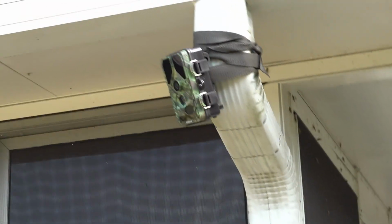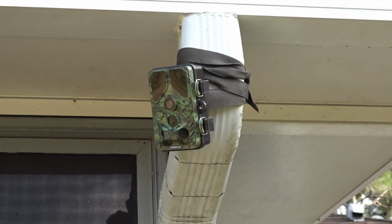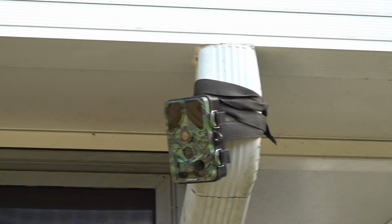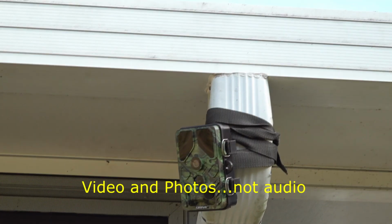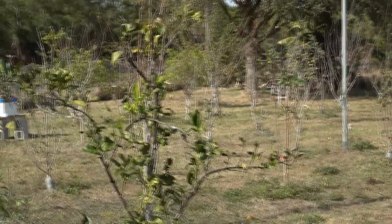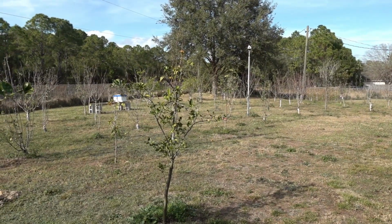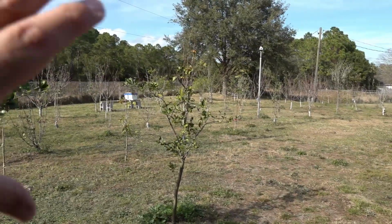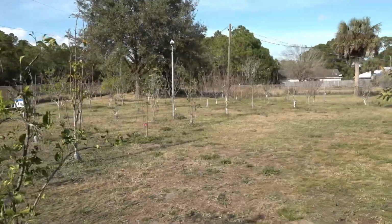I only have 2 of them so far, but that's one of them. You can see it has infrared. It can do video and audio, although right now I only have it set up to take photographs. That's mostly what I'm interested in. But there's one pointing in this direction into the garden, so it's pointing at an angle. You can see that it's at an angle toward the garden, and it's covering a wide swath. And then as I walk over there, I'll show you where the other one is.